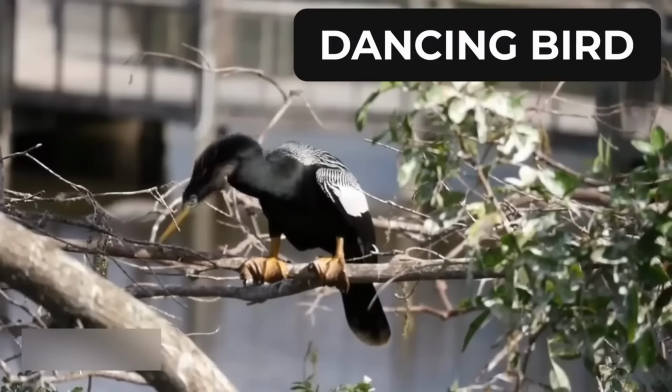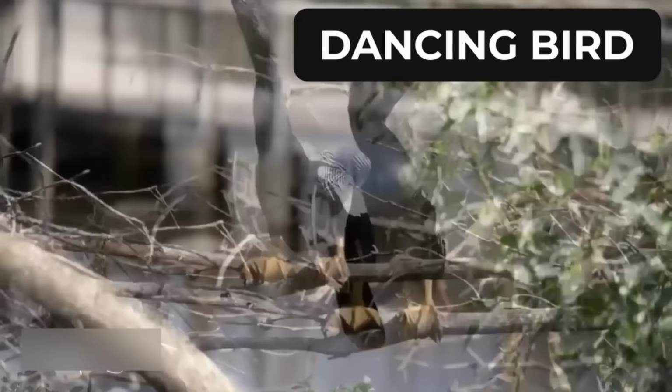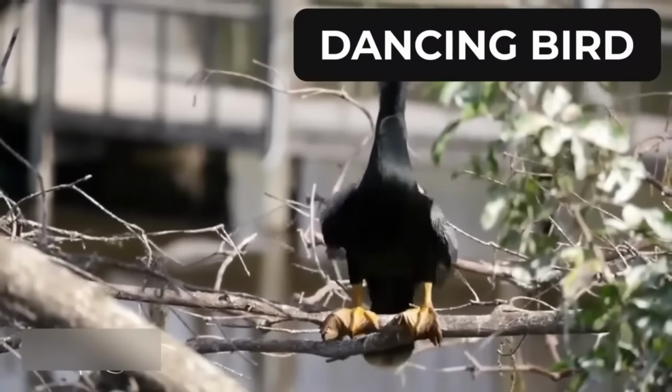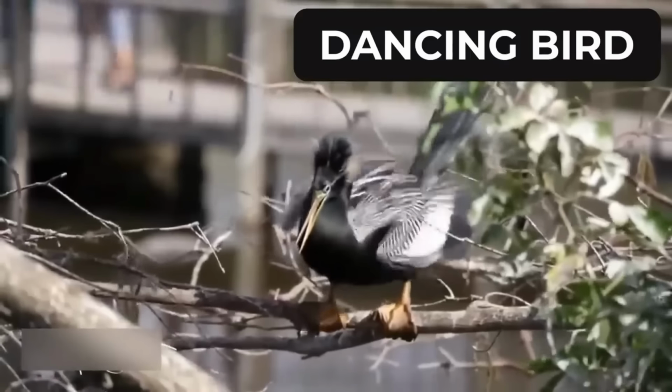The courtship of the anhinga seems like choreography. The male makes fine movements, intense stares, and a dance to conquer. Nature doing ballet without knowing it's ballet.